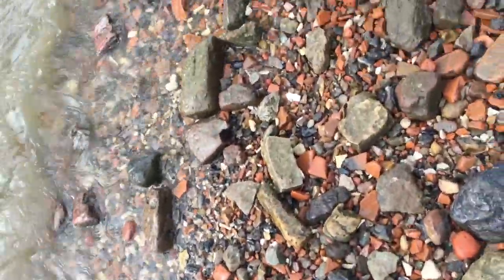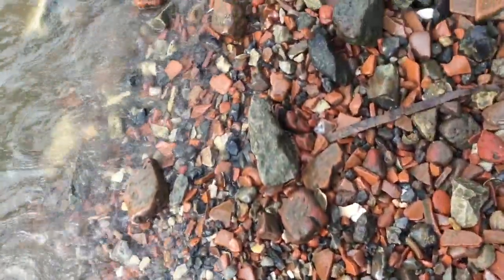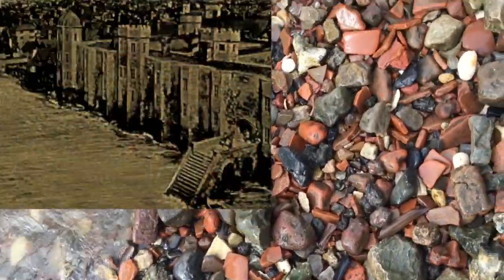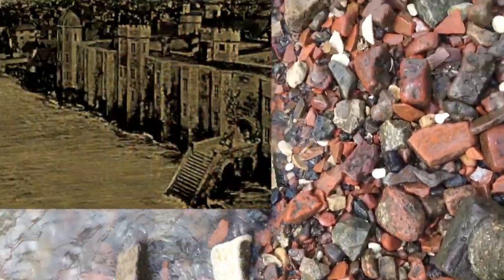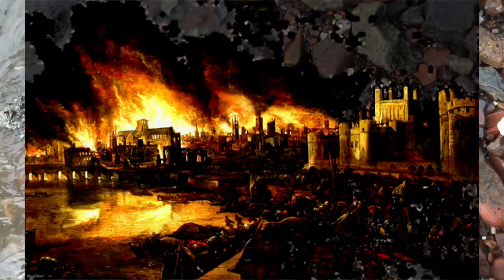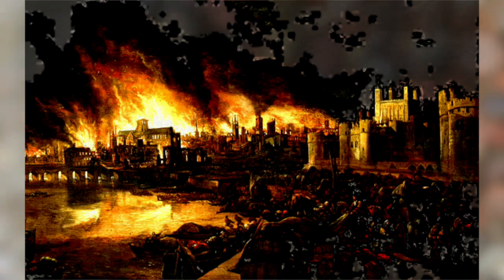Baynard's Castle was passed on to King Henry VI, King Richard III, and eventually to Henry Tudor, King Henry VII, who in 1501 transformed the castle into a royal residence. In 1666, in the Great Fire of London, Baynard's Castle was destroyed by fire and never rebuilt again.